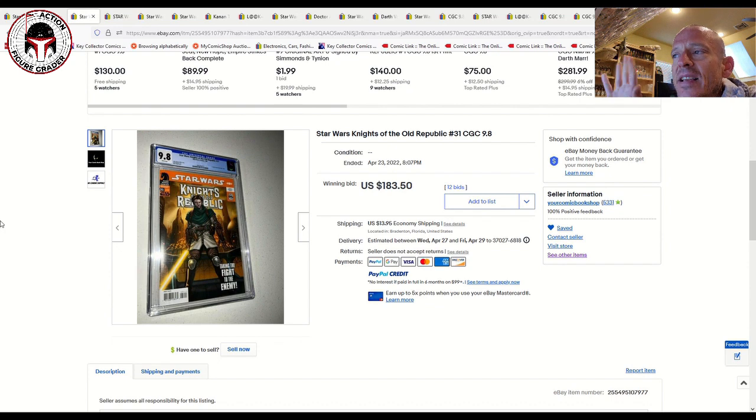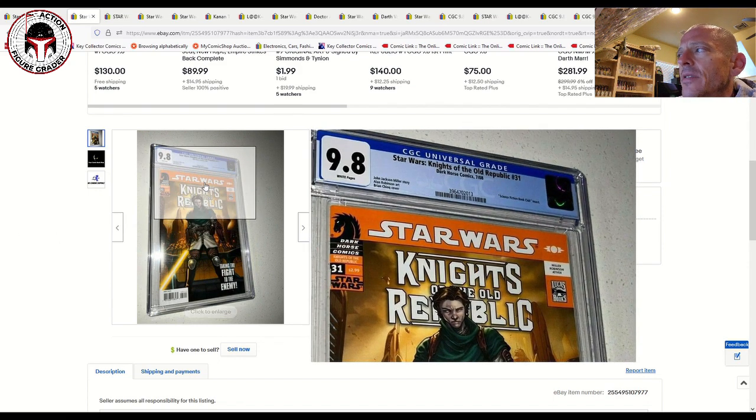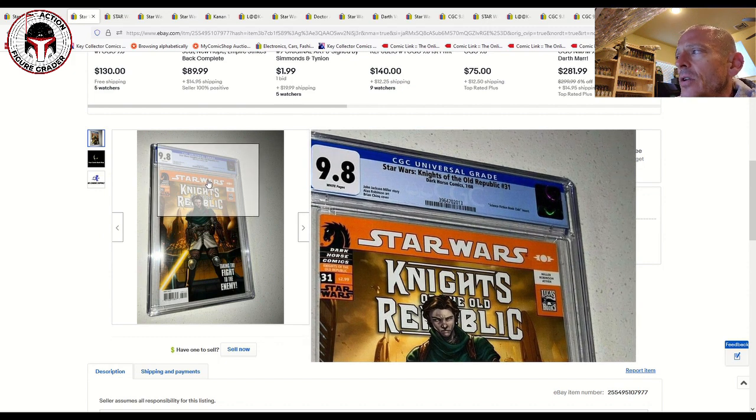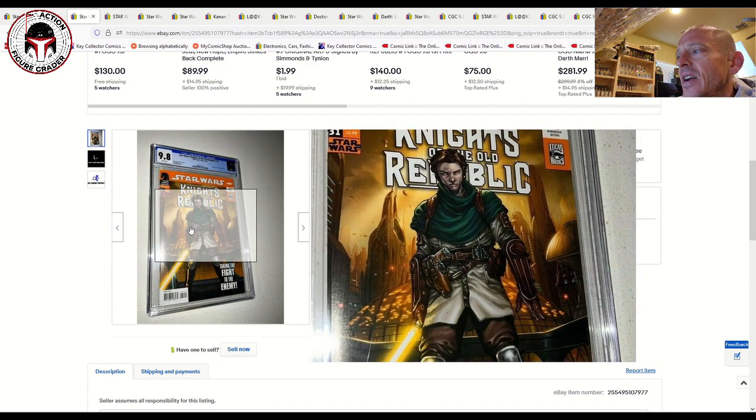And I think this one has the potential to go up pretty well. That's Knights of the Old Republic number 31. And this is not labeled on the actual CGC label. All it says is science fiction book club insert. So there's a little insert that's supposed to be inside the book.